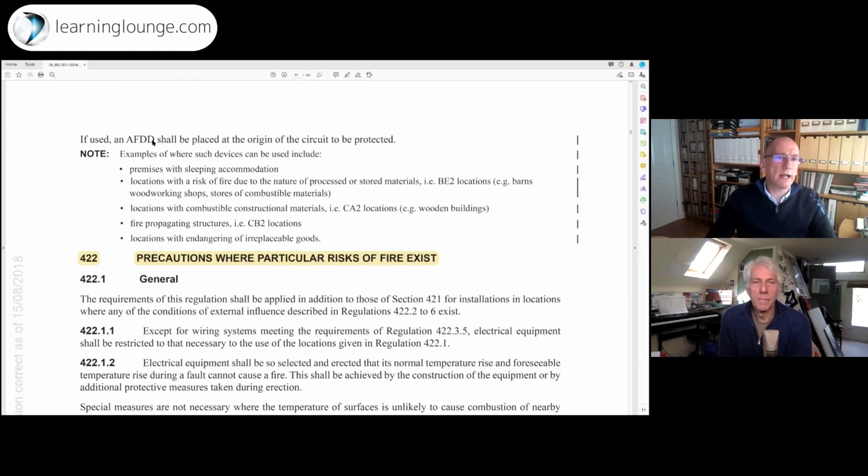Now, if used, an AFDD shall be placed at the origin of the circuit to be protected. Well, that makes sense because obviously anything downstream, so the internal wiring connections, any load and extension leads, is all protected. Now, for those that are familiar with the draft for public comment, it encompasses a lot of regulations. It may not have all the words that we see in the final publication. And these words in the note are in the harmonised document, so they appeared later and nobody would have seen these, and it's seen as being a benefit and a little bit more explanatory.